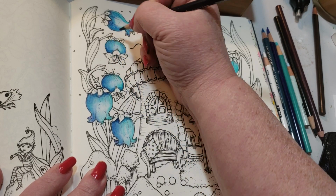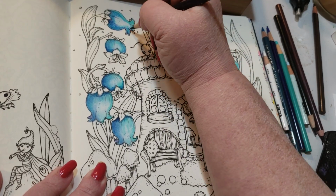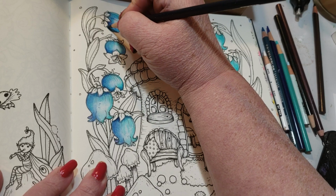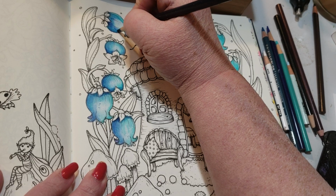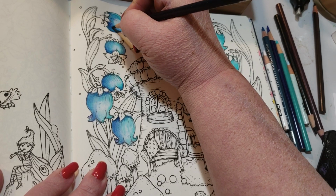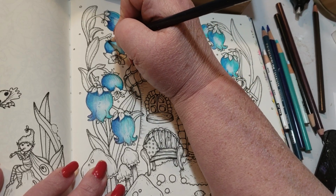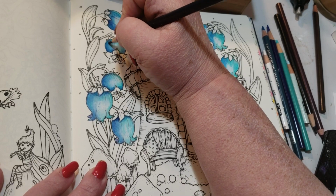Every layer that I put down, and there were a lot of layers on these flowers, is going to build and form shading in different areas. And it might not seem that it's going to happen at the beginning, but it does happen. I'm also thinking about my light source. Now, I've already decided which side my light was going to come in at.